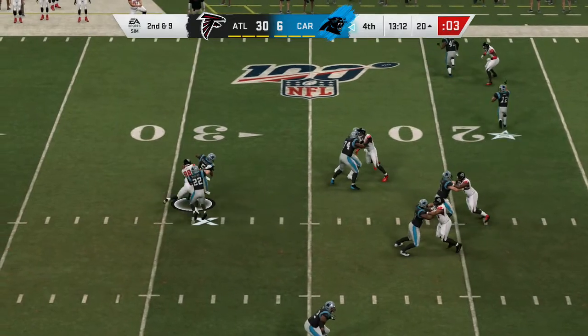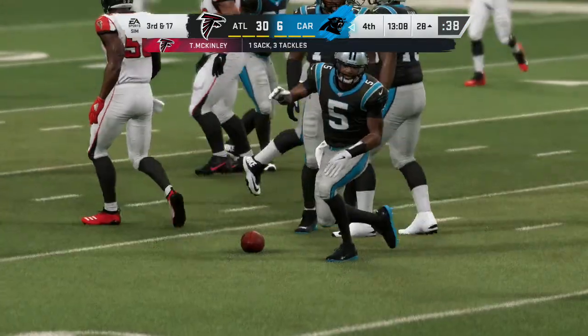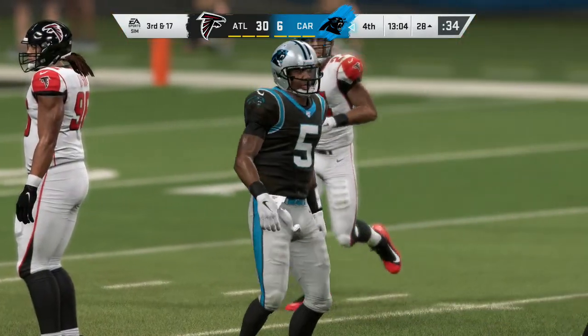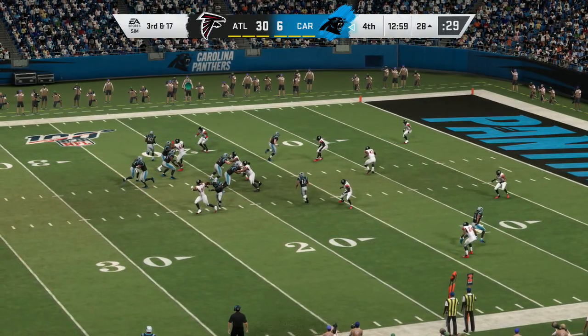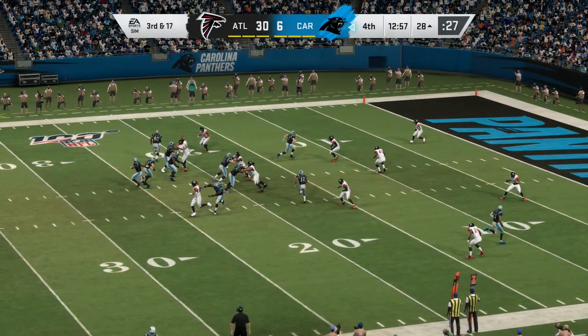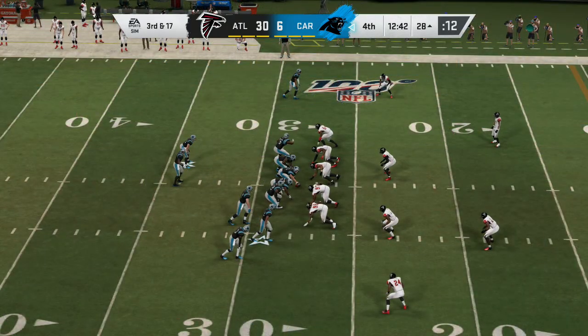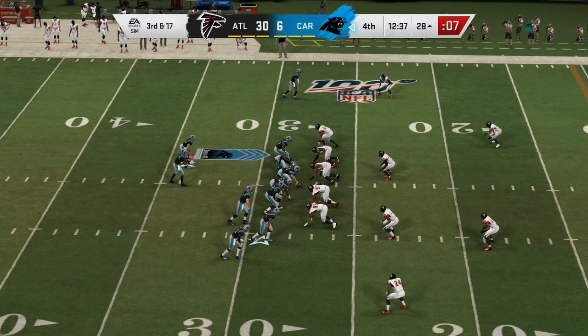Bridgewater again. Nowhere to turn this time, and he goes down. Sacked back at the 29. Tack McKinley made his way into the backfield. Remember, throughout my career, defensive coaches always say, guys, you got to earn the right to rush the passer. Well, they put themselves in a great spot with this big lead, and they know they've got to throw the ball. These pass rushers have to be salivating. It is pin your ears back time indeed.